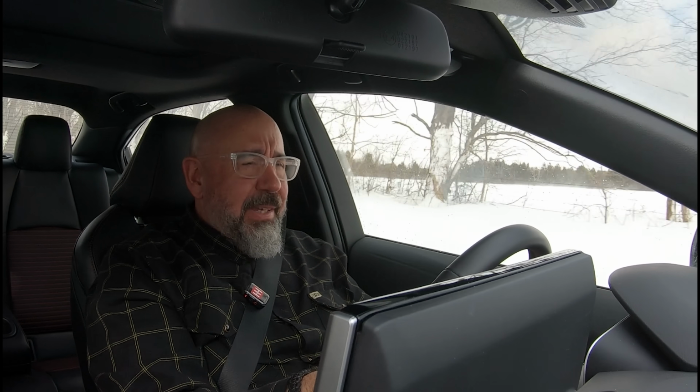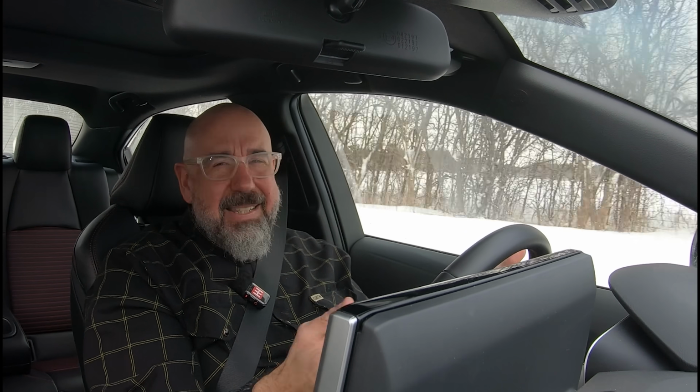I think Toyota's playing 4D chess with this one. They took their most popular car, gave it a highly efficient, very advanced powertrain, added all-wheel drive, and somehow kept it under 30 grand. It's like they're trying to make other manufacturers rage quit.